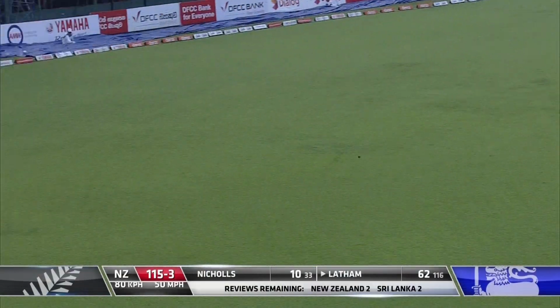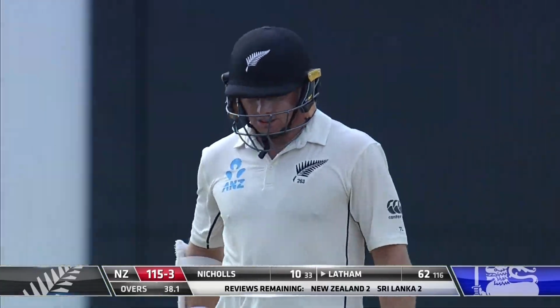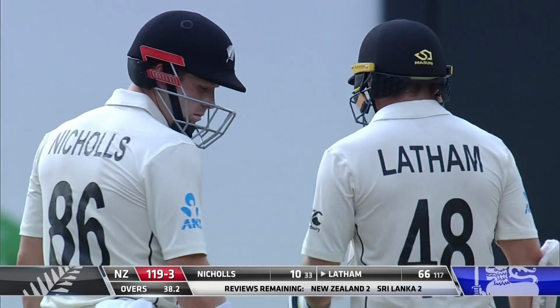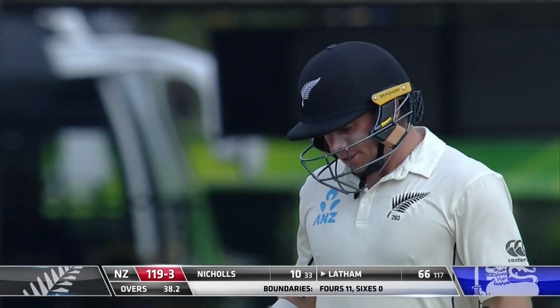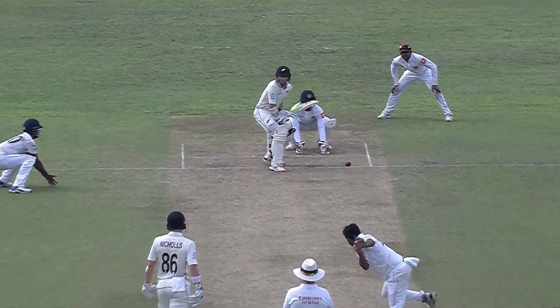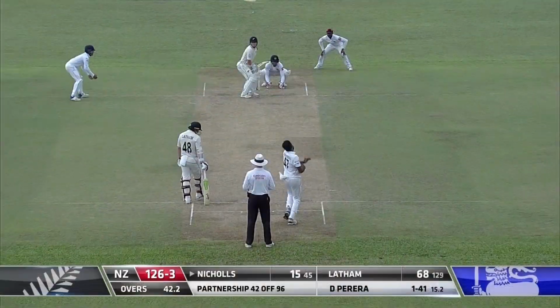That's poor from Pereira, not from Latham. Quick to assess the length, jumping onto the back foot. He played a nice shot early on in his innings for 4 as well. A very similar shot. And this one here, you'll see wide of the crease. He assesses the length quick, and there's a big gap out there.